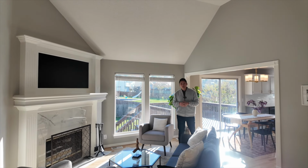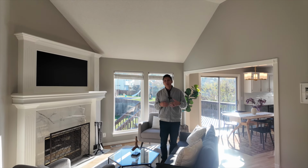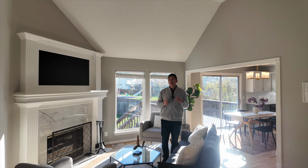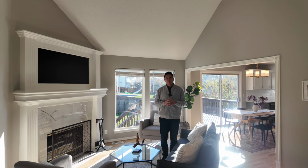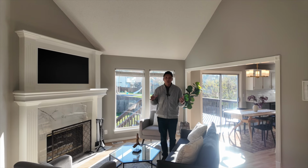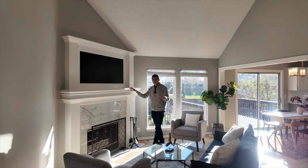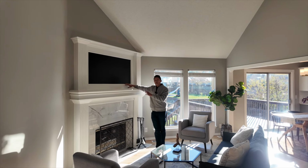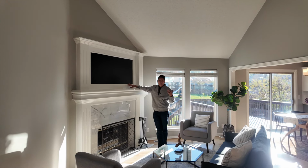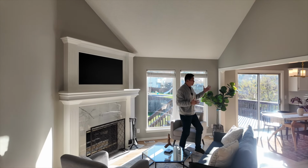I know a lot of people, there's certain trends that go in and out. Some people like open concepts, some people don't. Some people like a more cozy home with smaller rooms, and some people don't. But everybody likes natural light. Nobody wants to live in a dark house, and this house has plenty of natural light. You've also got a nice fireplace and mantle, along with a place to mount your television. This is a great entertainment setup that does kind of flow into the kitchen very nicely.